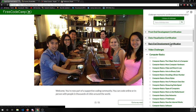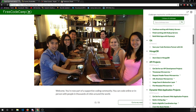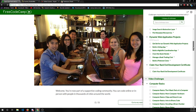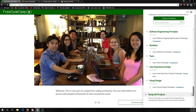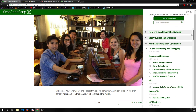They have back-end development, data visualization, Git, MongoDB, application programming interfaces, APIs, dynamic web applications projects, video challenges. Basically, there's a lot here for starters to learn, and then when you get into it and start learning more, you can get into more of it, which I haven't gotten to, obviously. So that's freecodecamp.org.